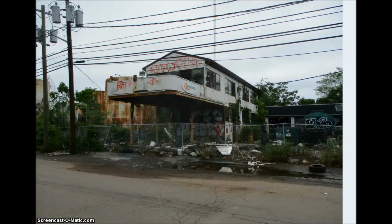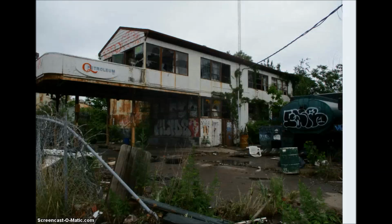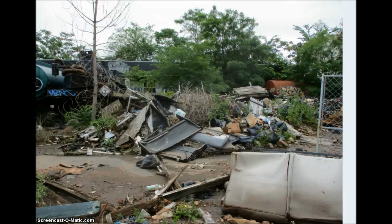You may remember this structure, the old petroleum depot that I photographed, I'd say about 2 years ago. Well, the illegal dumpers have gotten in there and have dumped a lot more debris. It's just plain sick. Look at that. They're actually backing dump trucks up there and they're dumping this crap off. But this is not the worst of what you're going to see today. Just wait. Wait a minute.